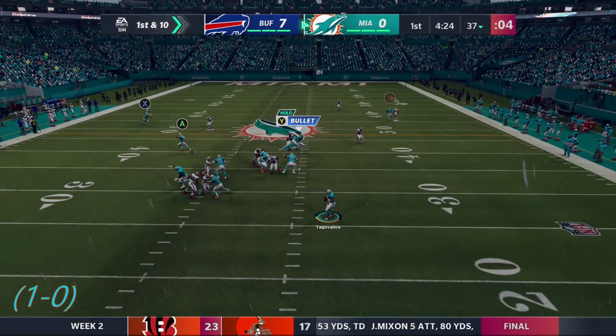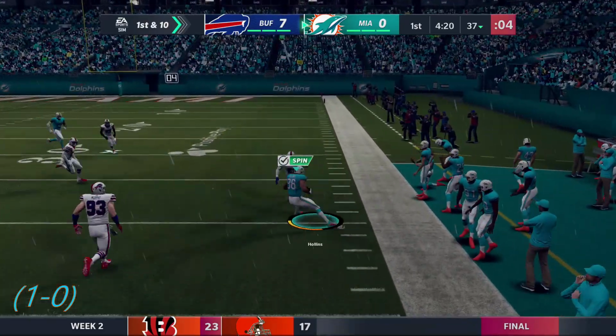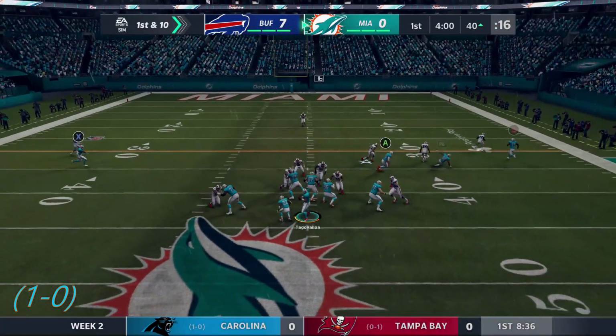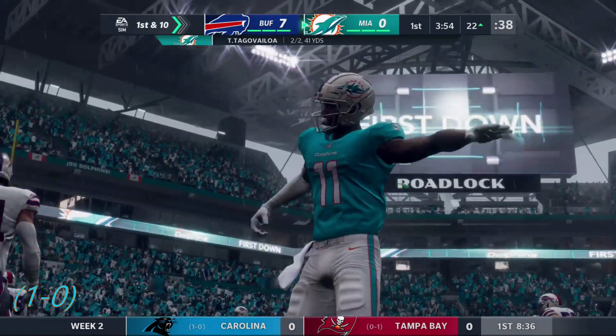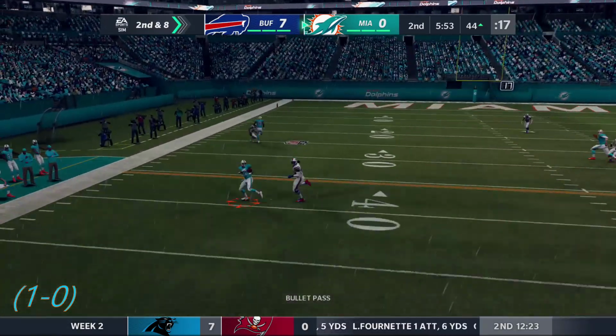Tua now on first down. Going right side here, and that's complete. And he's able to get this to the knee route, just trying to free up some space, and it worked awfully well. Got him not just space, but plenty of room to run after the catch to pick up. Eight.